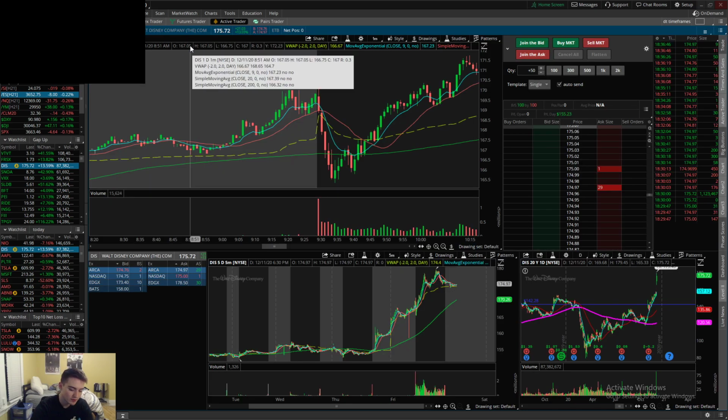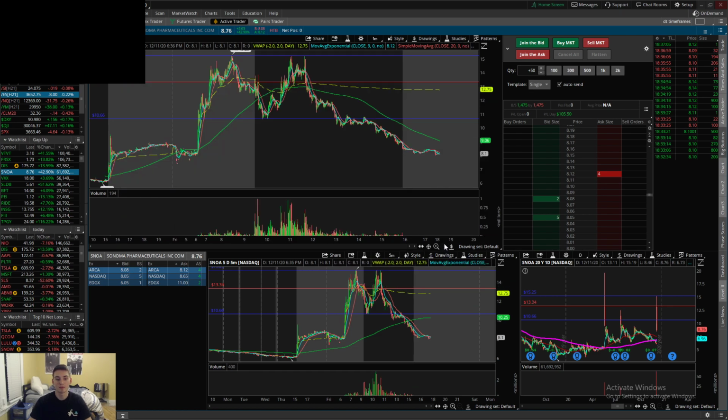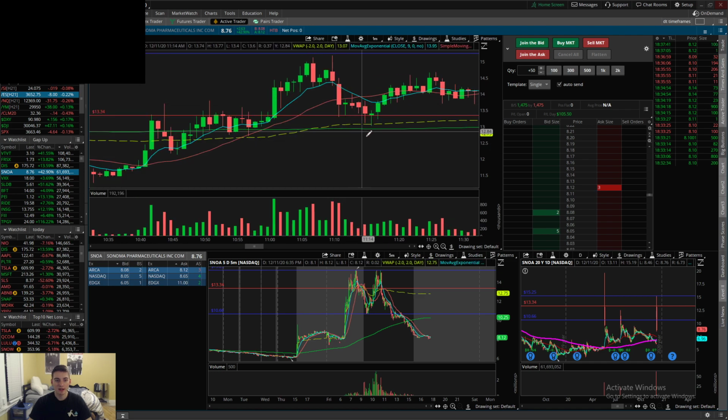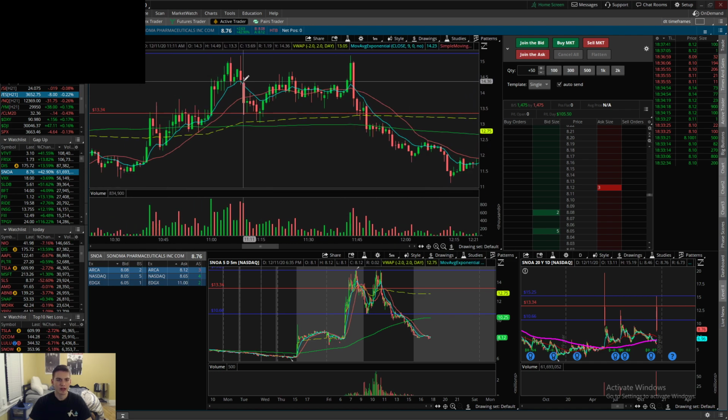SNOA was really interesting as well. Actually, this one was interesting because I wish it would show you my trades on it. I was up $105 on it. Then I took a trade on this dip, and it dipped further than I would have liked, and I had to cut the position, and at that point I was only up about $39 on it. Then I took a trade somewhere in here, and was back up to like $80, and then took another trade and was back up to 105. It was a really interesting thing.